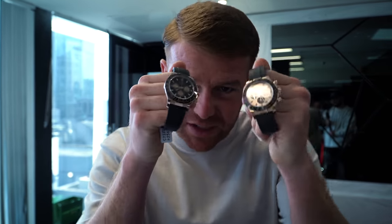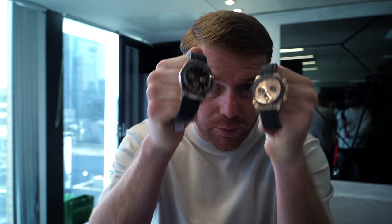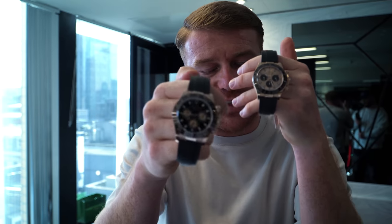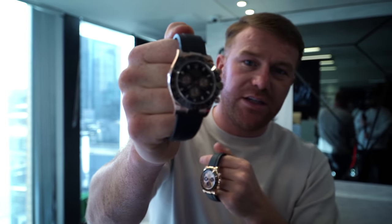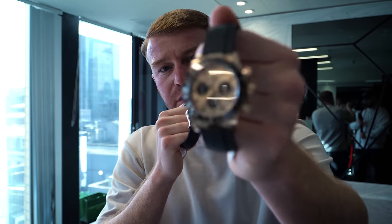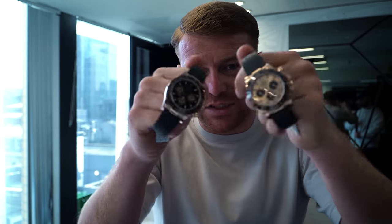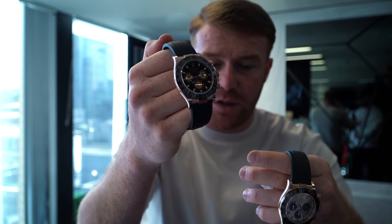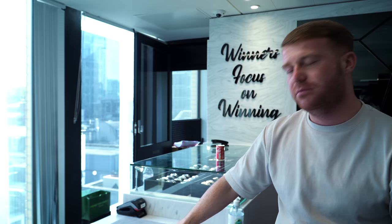Up next are the 2 rose gold Daytona Oyster Flexes. These are the watches that I compare the Rose Rubber Yachtmaster to. The asking price for both of these is $48,750, $47,500. Hit me up if you're interested. They're available today, 2022, and then 2018. Hit me up.